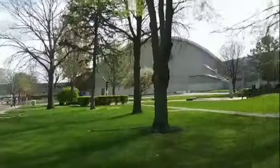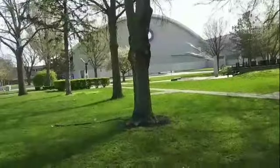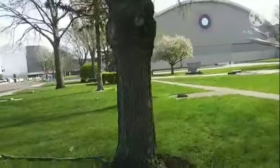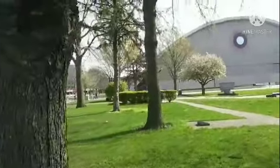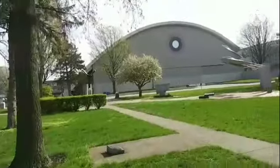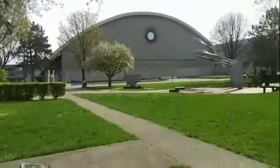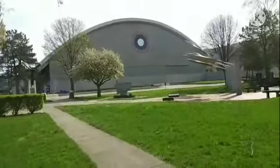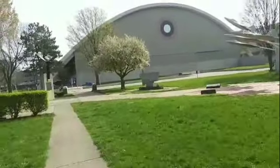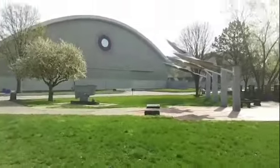It's kind of early in the morning, 10:30, so not very many people are out here yet. But it's nice to go out here. The weather is nice.